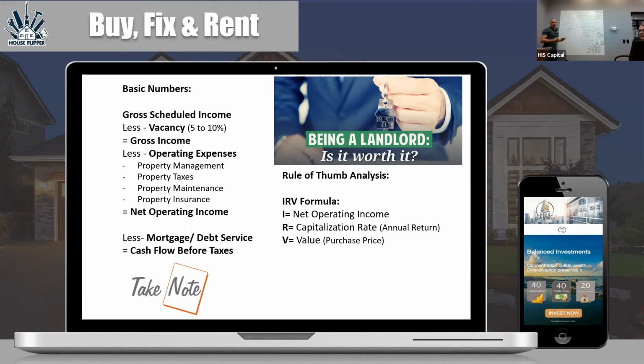What's really cool about this formula is that once you know the net operating income, you can very quickly determine the value of a property in seconds, without having to spend hours and hours figuring it out. Or you ask Javier, he'll put it in the software and it spits it out, right? But it's important for you to know the rule of thumb. So let me give you an example. If this represents net operating income, it goes as simple as this.